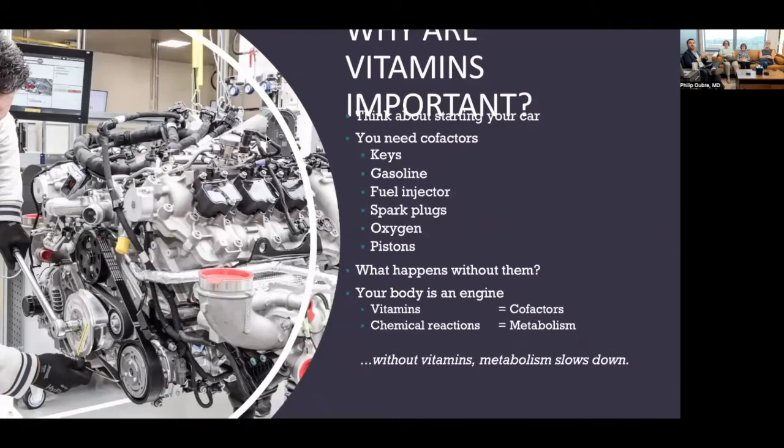So, oh, this slide got messed up as far as formatting. But the idea is no different than starting your car. Your car needs cofactors, right? You don't just tell your car, not yet. I mean, Tesla's probably going to say it, where you just say start and the darn thing comes on, right? You need cofactors. You need your keys.